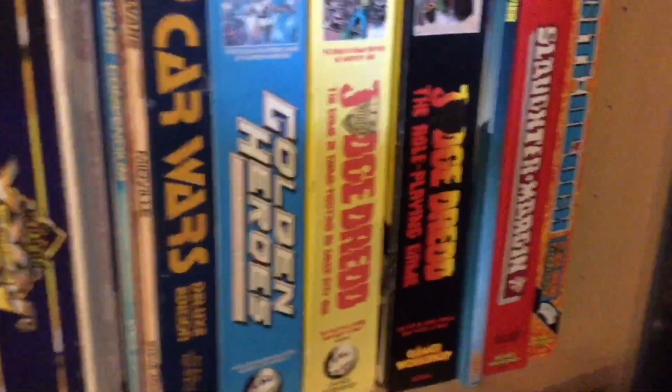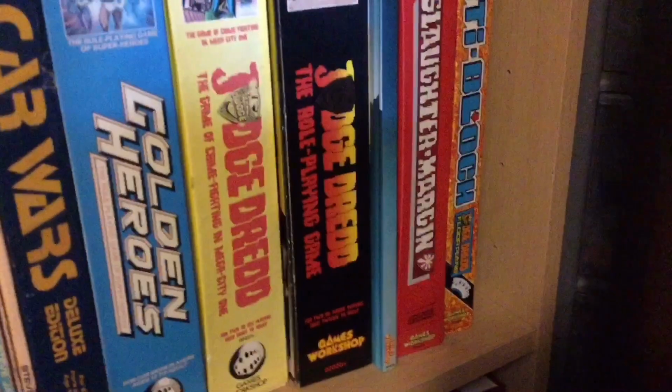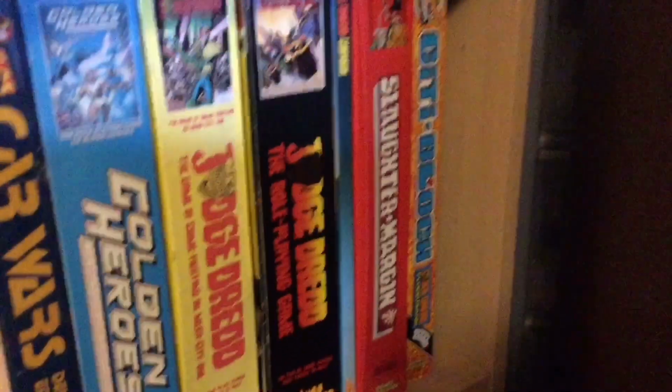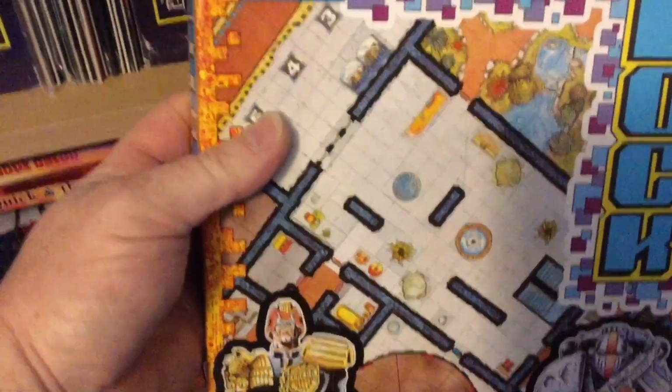And they did the original Judge Dredd role-playing game, which I mean, the system's probably a bit naff now, I don't know, but the background on it was brilliant. The way you designed city blocks and sectors of cities was really good. The companion, that was a supplement, like an adventure, Slaughter Margin, and there's another one in there actually called Judgment Day. And these are sort of map tile things.